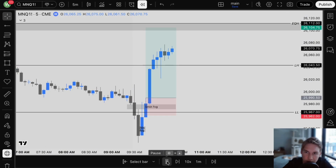You can see this played out perfectly. It just took a while, right? But that's what happens when you trade a high risk reward strategy. It's going to take a while. You got to let your winners play out.